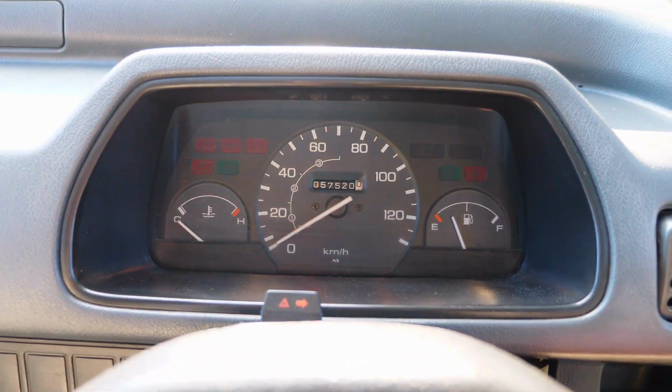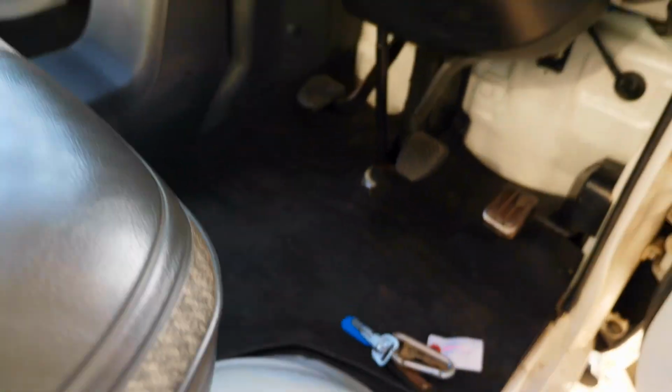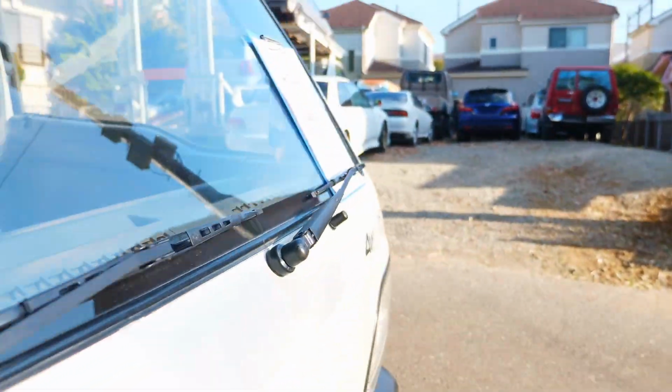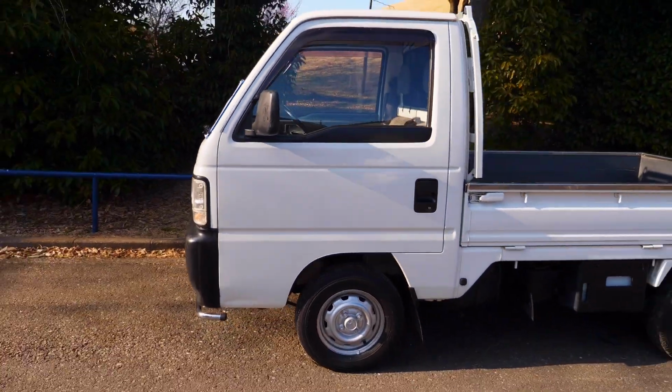This one has 57,000 original kilometers on it. This is not a 5-digit odometer, and so it is authentic mileage on it. And this one here is 4-wheel drive. You can get them in 4-wheel drive or 2-wheel drive. These make a sweet little work truck outside of Japan.